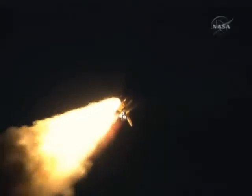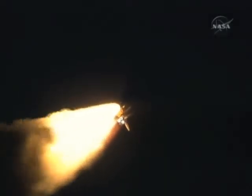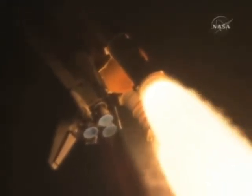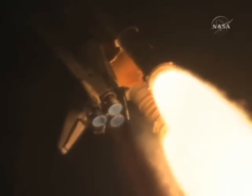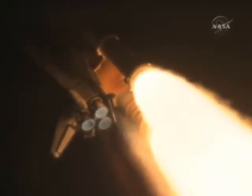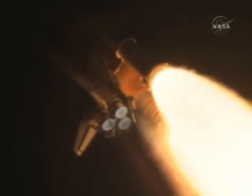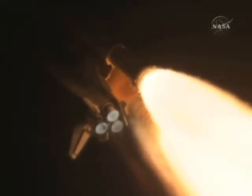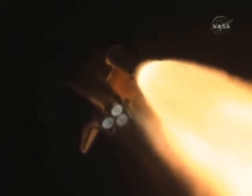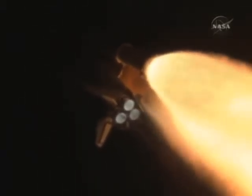Liquid fueled main engines are now throttling down to reduce stress on the shuttle as it travels through the area of maximum dynamic pressure. Discovery is already at an altitude of 4.7 miles or 26,500 feet and traveling. Discovery, go at throttle up. Roger, go at throttle up. Traveling 1,000 miles per hour, Discovery's engines are now throttled back up and performing at full capability.